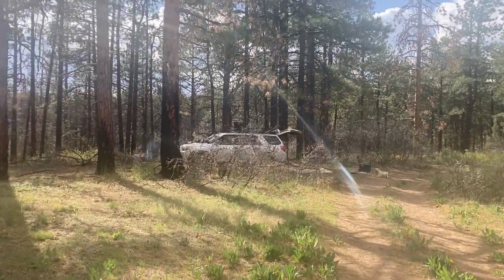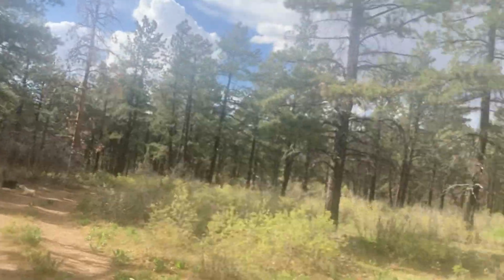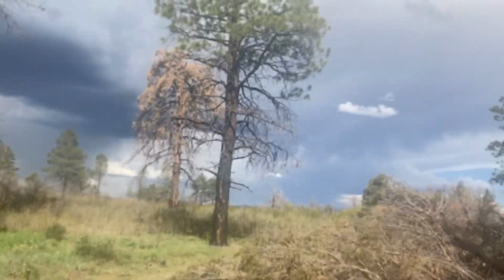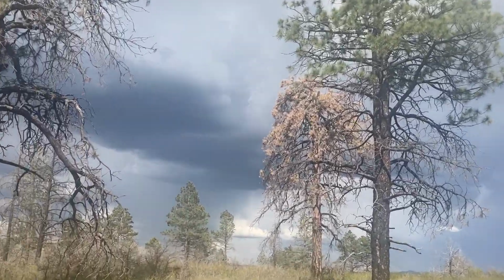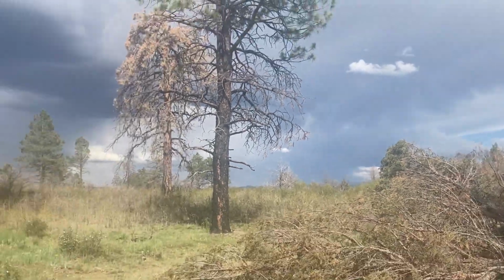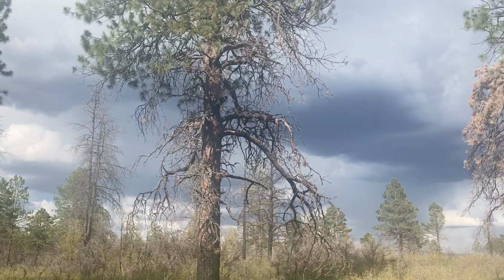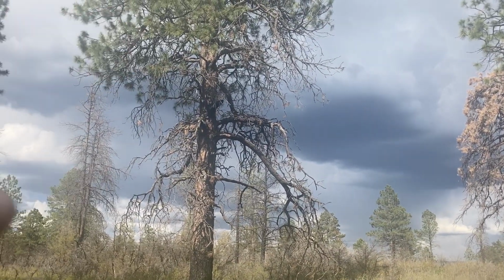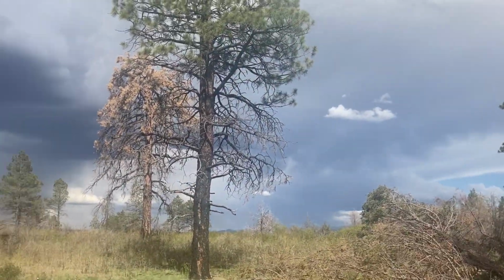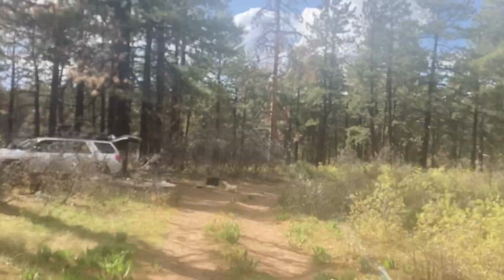Back at camp, made a fire. I'm gonna cook some potatoes. This entire side of the forest is covered in clouds. That concerns me right there. So hopefully these clouds stay that way. Don't come towards me. But we'll see. If we have to, I'll have to hunker down.